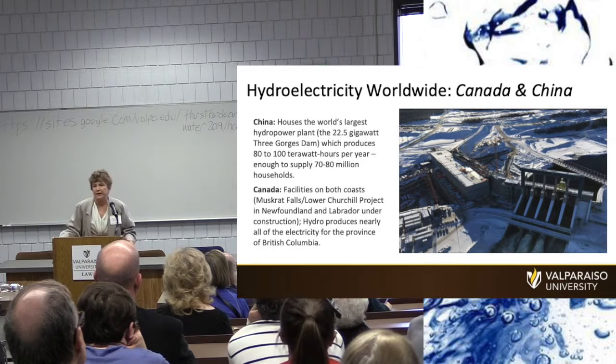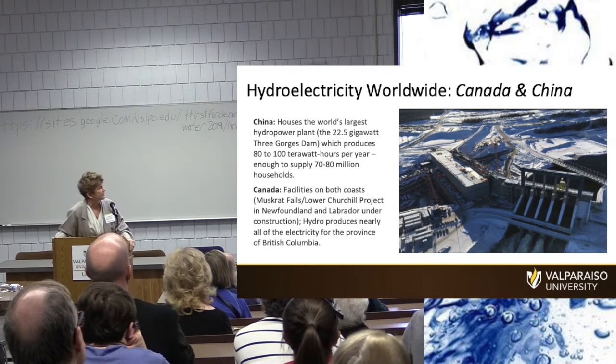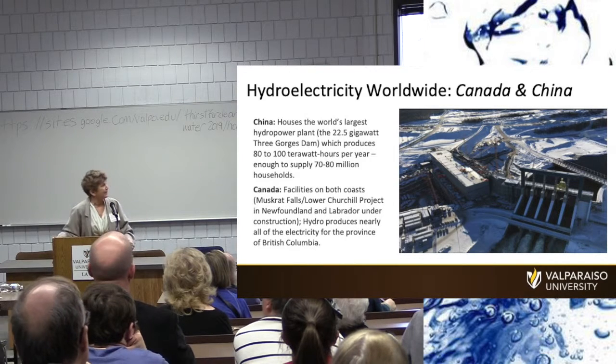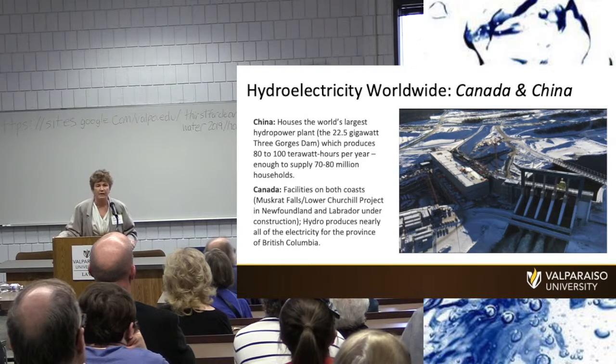All right, China. China houses the world's largest dam and reservoir system. It's called the Three Gorges, not gorgeous, Gorges Dam. And it supplies 70 to 80 million households, producing 22.5 gigawatts of electricity.